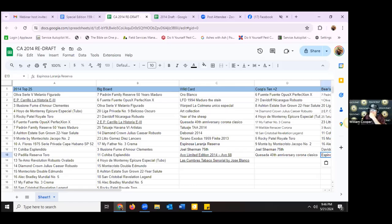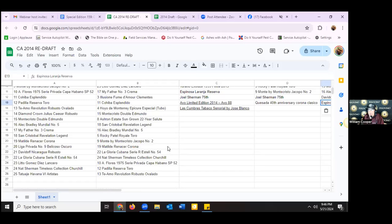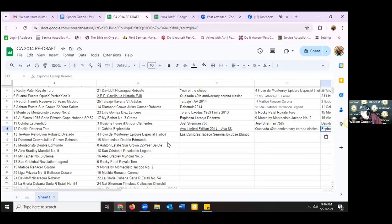And I think the Monte Cristo Habanos is better than your Monte Cristo, plain and simple. It was, but don't forget that was my last pick. It was off the board by then, because I would have taken it. San Cristobal was off the board. Mundial, the Royale, Mundial and Royale.